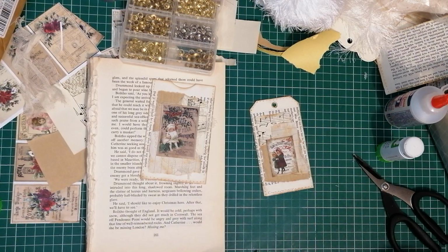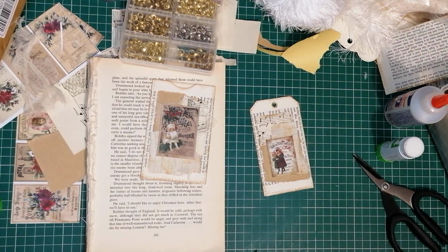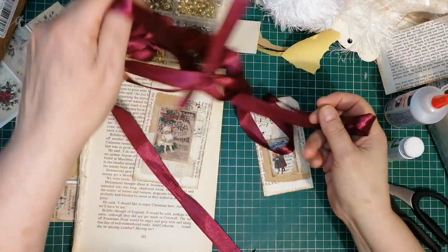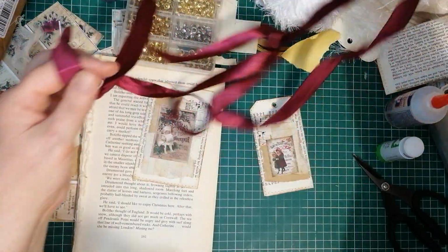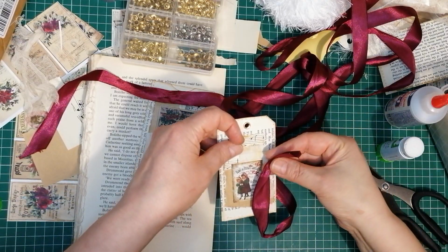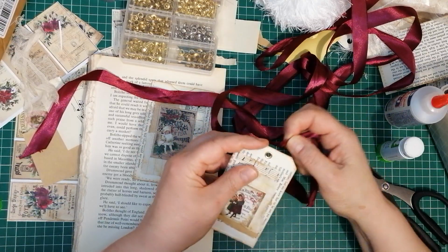Do we want something red? Is that, oh, that's way too bright, that eyelash trim, isn't it? We don't want that. I think I might like this. It's a burgundy wine type colour ribbon. It came around something, I can't remember what, and I've stashed it to use. Yeah, I like this. It's in between the colour of the girl's coat and those berries on that tree.